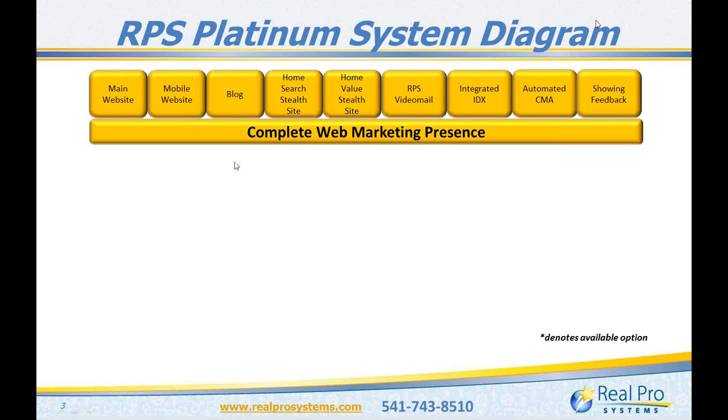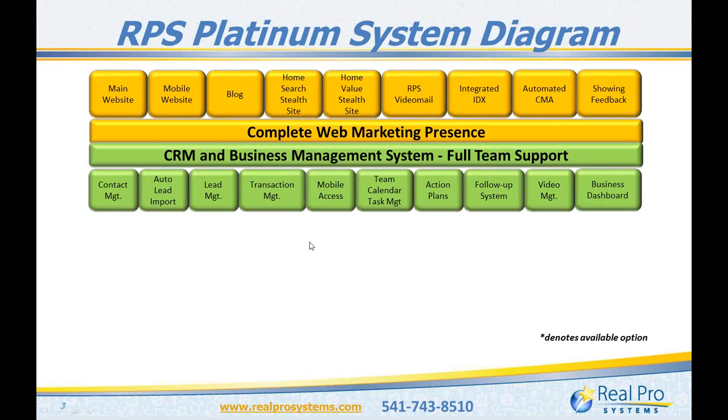Platinum also includes a full CRM and business management system. And this includes full team support if you need it. Of course, like I said at the top, we do have a single agent Platinum system, and it works just fine. But if you need full team support, Platinum will handle that as well. And so we'll do things like you can manage all your contacts from Platinum.